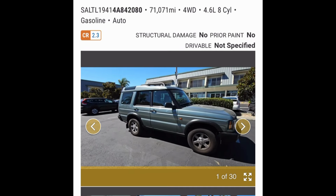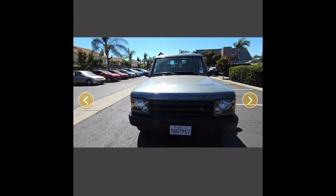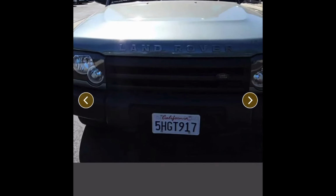But it is a decent truck. It's a good body, and I think the conclusion might end up being it's a good $1,000 truck for potentially an engine swap, but that's a little bit of foreboding. So let's check it out. Let's give it the benefit of the doubt and see what's going on here.